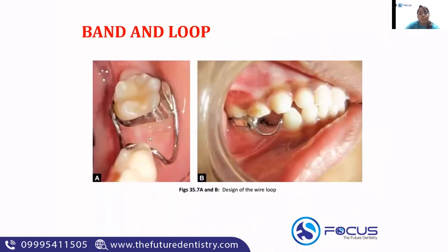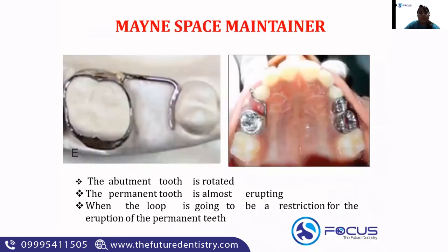This is the picture of a band and loop. You can see that usually the tooth that is distal to the extracted space is banded, and then a loop passes through the extraction space and contacts the tooth that is anterior to the space. Keep the picture in mind: a band around the tooth and a loop that passes through the edentulous area and contacts the tooth that is mesial to the extraction space.